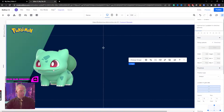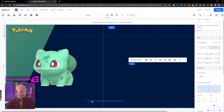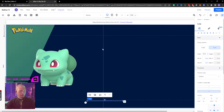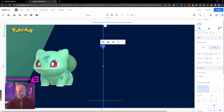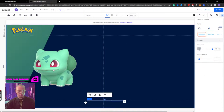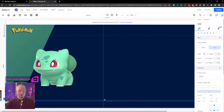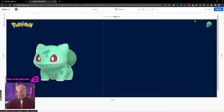Okay. Now, I do want to... I'm going to do the same thing. I'm going to create a horizontal line. Just like this. I'm going to take a look at what percent opacity we did for this. We did 23. I'm going to do the same thing here. We're going to change it to white. Opacity is 23. And we're going to make it so that is 100% width. Just like this. Let's take a peek. All right, we've got our two lines.